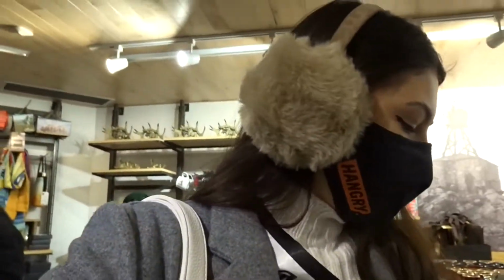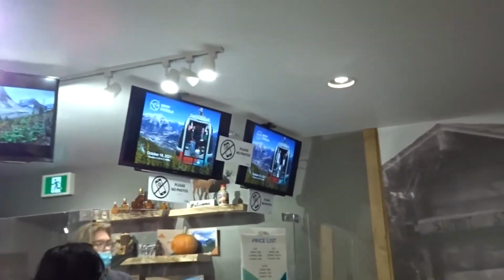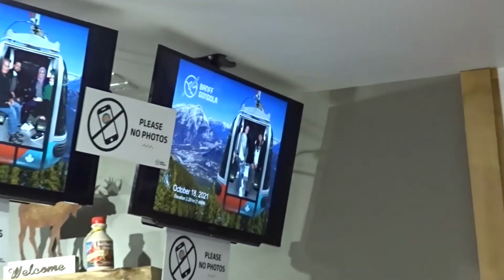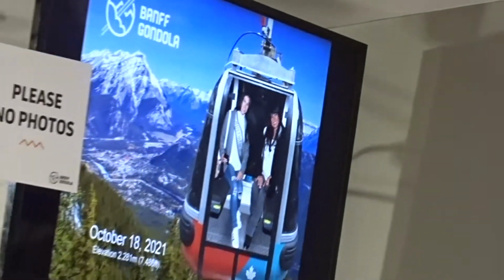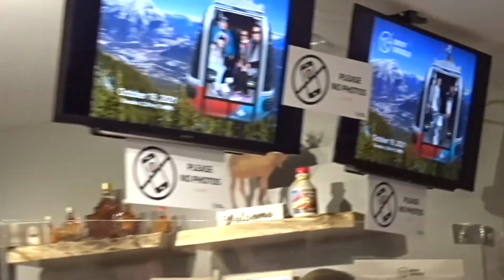Okay. We're back in another gift shop. Oh, you saw it? Oh my gosh. That's a great shot. Oh, that is us all the way over there. Aw. That's so cute. You want to get that photo? Apparently we're good. And we're off to Lake Louise.